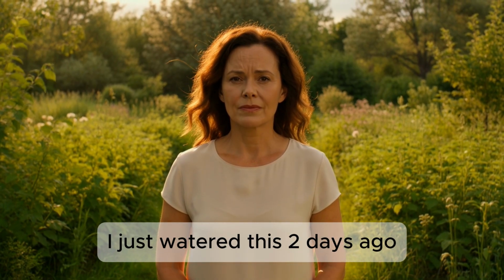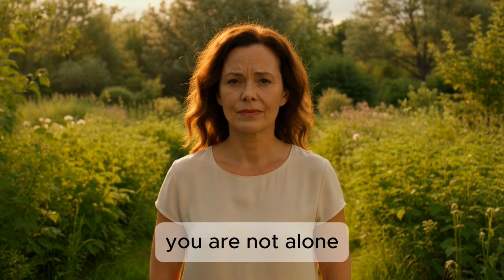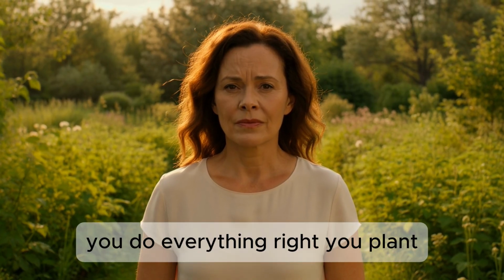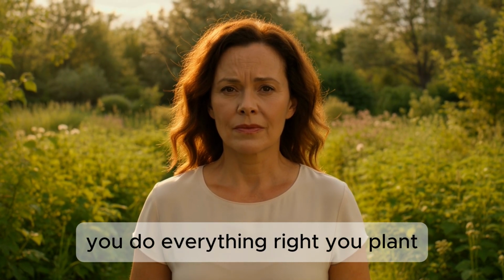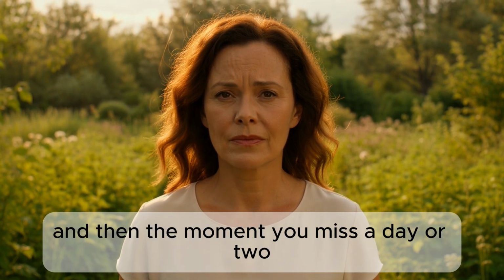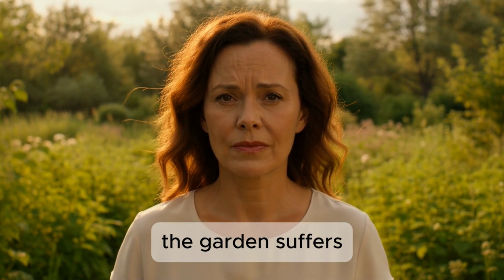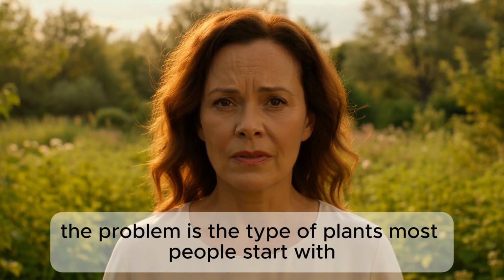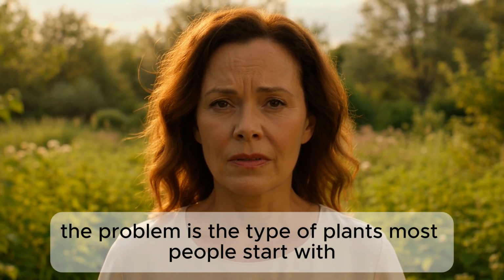If you've ever stood in your garden on a hot summer afternoon thinking, I just watered this 2 days ago, why does it already look sad? You are not alone. Most gardeners go through this. You do everything right. You plant, you feed, you water. And then the moment you miss a day or two, the garden suffers. The problem isn't your effort. The problem is the type of plants most people start with.